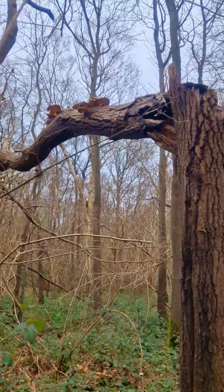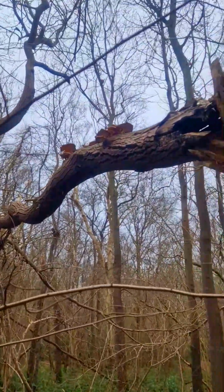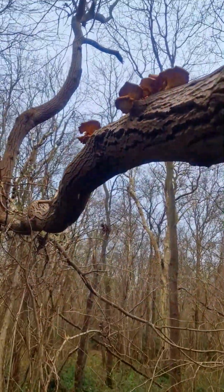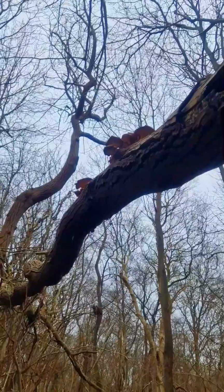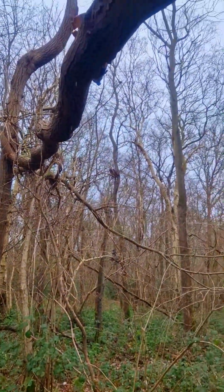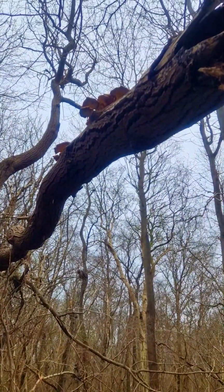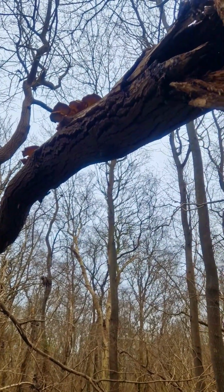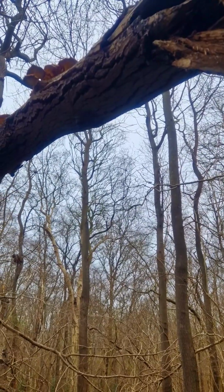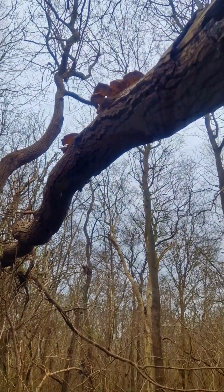Let's see if we can have a closer look. I don't know if I can get up there and have a closer look, but the tree is about, I think, 10 feet up from the ground.